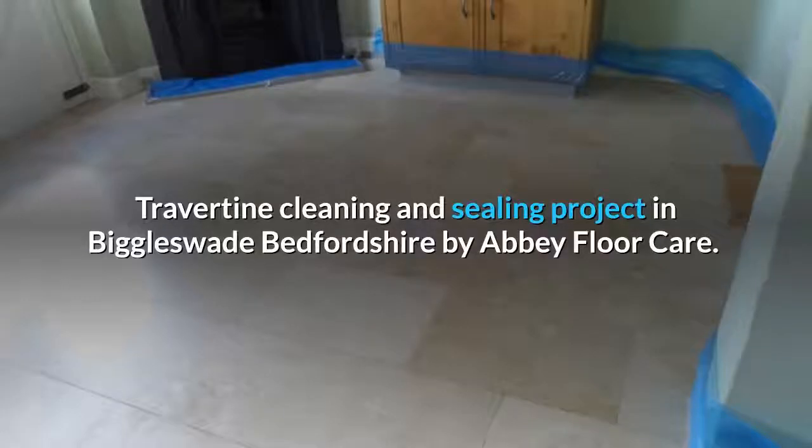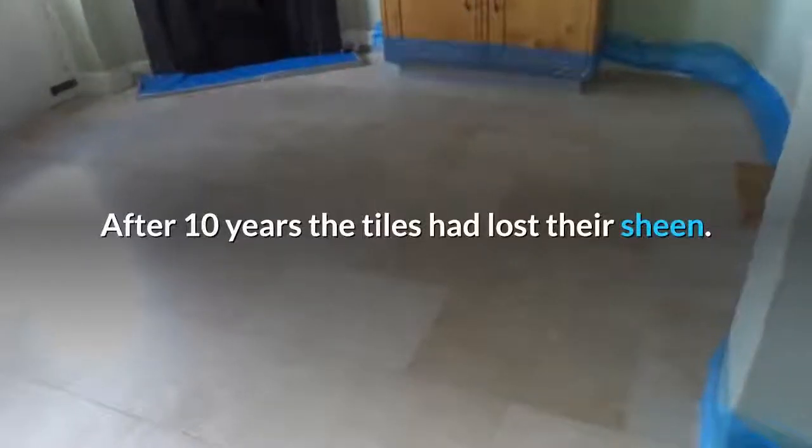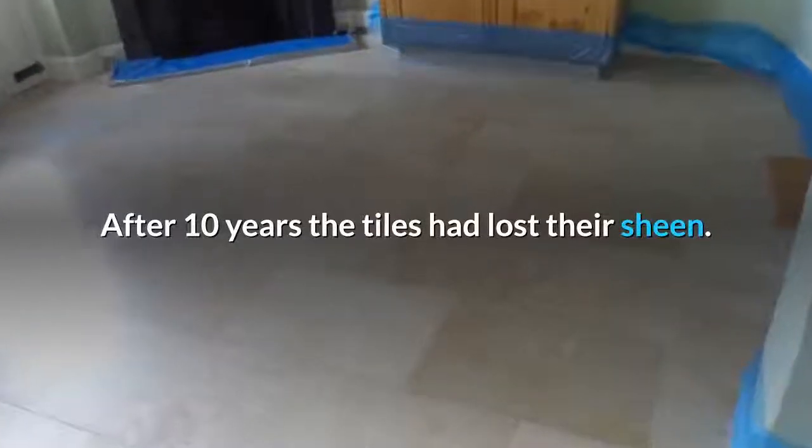Travertine Cleaning and Sealing Project in Biggleswade, Bedfordshire by Abbey Floor Care. This travertine floor was installed in a heavy-use kitchen, entrance and inner hallway. After 10 years the tiles had lost their sheen.